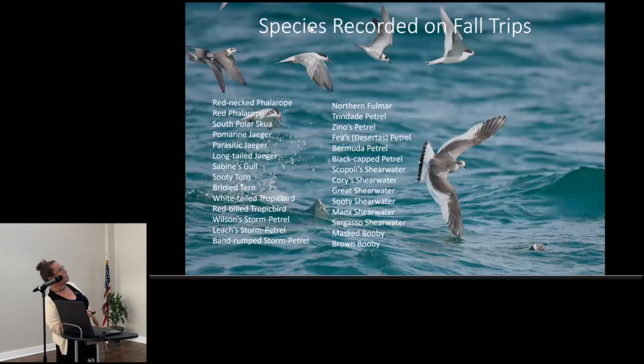Black terns and common terns up there flying over top. Of course, this is when the Zino's petrel was documented. So that's the additional list for the fall trips. And the Sabine's gull is the only additional species I'm going to make you learn about tonight.